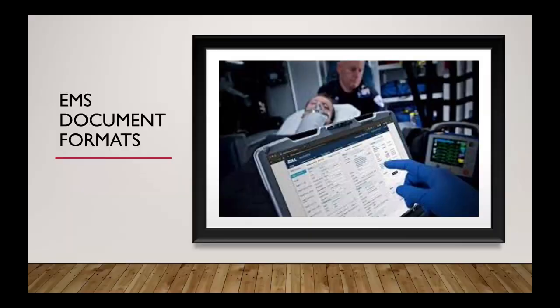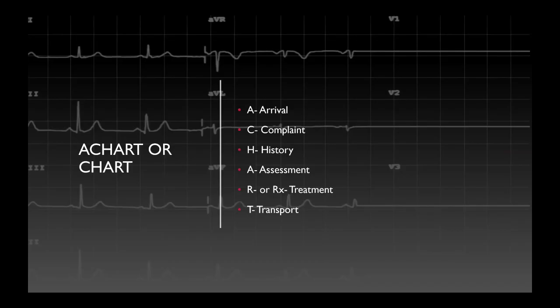So we're going to take a look at some formats for writing. It'll be helpful to kind of remind you of the way to write. And so these are called documentation formats. Let's take a look at them. This one's called CHART, or a chart. And a lot of people in EMS do use CHART to write. You may have learned it through school and different things. And so we're going to look at it through a chart, but you can just use CHART.